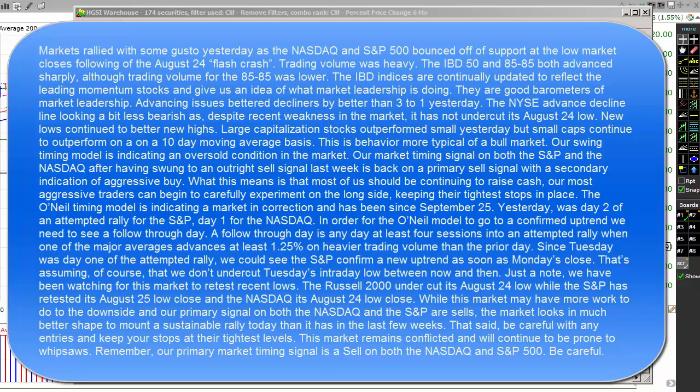The O'Neill market timing model is indicating a market in correction and has been since September 25th. Yesterday was day 2 of an attempted rally in the S&P and day 1 for the Nasdaq. In order for the O'Neill market model to go to a confirmed uptrend, we need to see a follow-through day. A follow-through day is any day at least 4 sessions into an attempted rally when one of the major averages advances at least 1.25% on heavier trading volume than the prior day. Since Tuesday was day 1 of the attempted rally, we could see the S&P confirm the new uptrend as soon as Monday's close. That's assuming, of course, that we don't undercut Tuesday's intraday low between now and then.